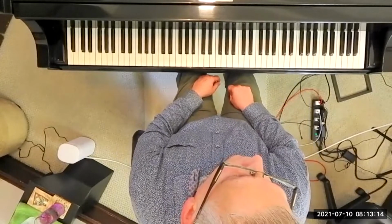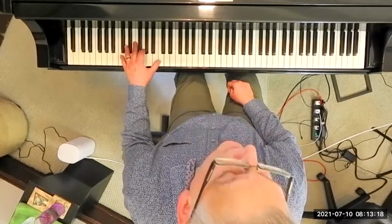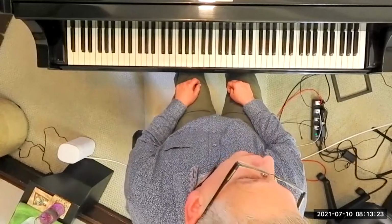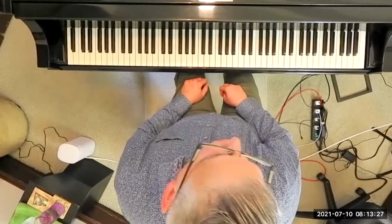But let's look at the left hand for a moment at the beginning. That second finger is going in, forward or in. It's really a very small in or a forward. That's opposite to what's happening in the upper part.